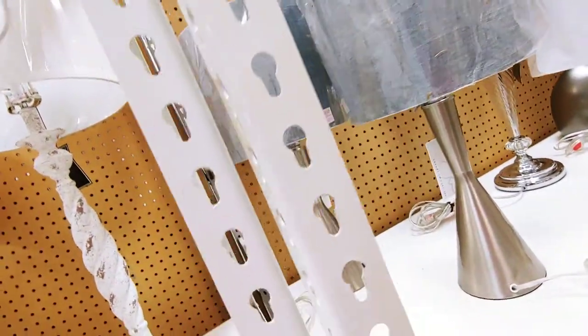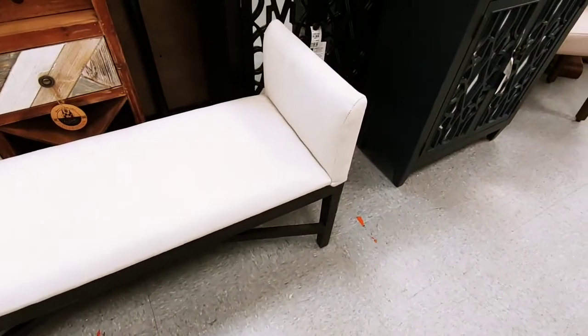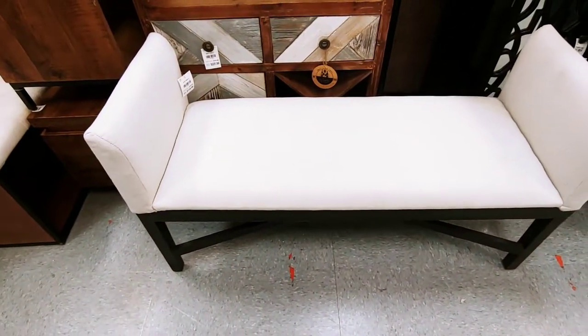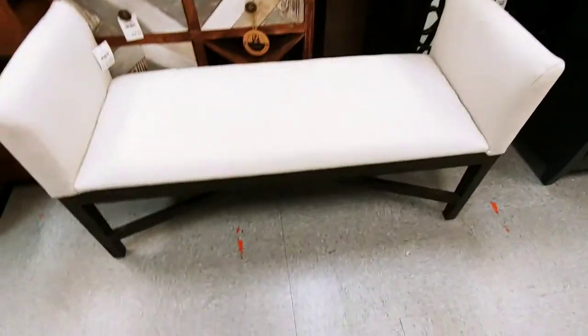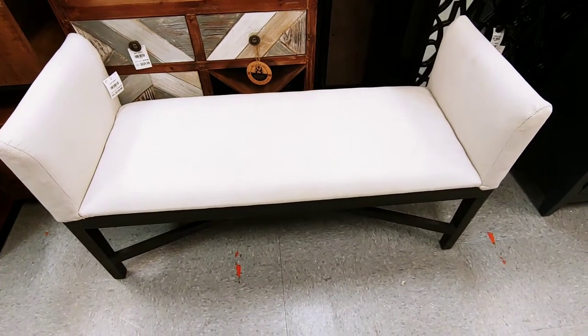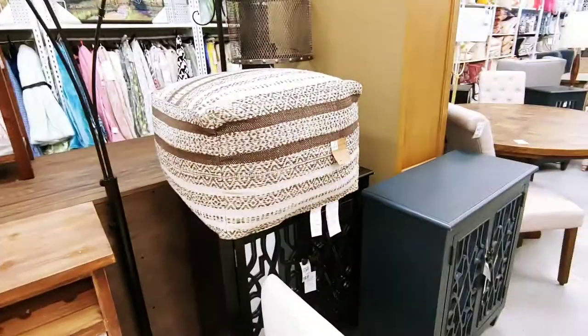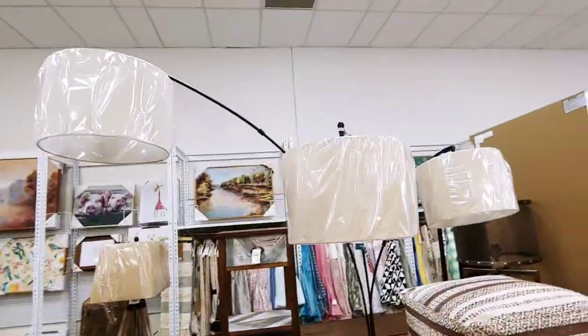This is different. I like that they have big pieces, you know. No price on this one. Okay. This is a nice bench right here. Put it in a bay window or at the end of a bed. You could have two sofas, a table, and this could be at the other open end if you don't want to have two chairs. This is a nice modern look. This is really nice. Okay, this is a dressing lamp.